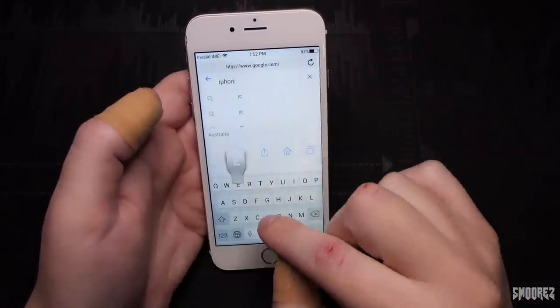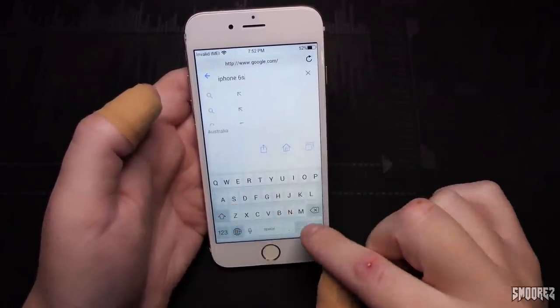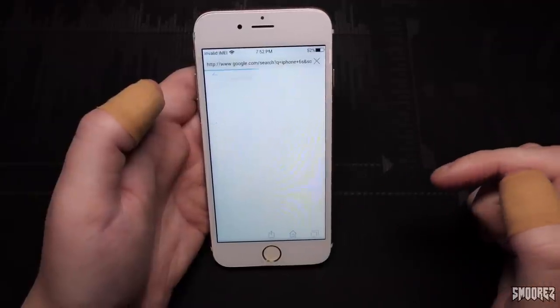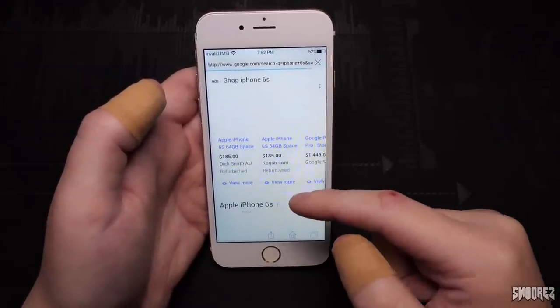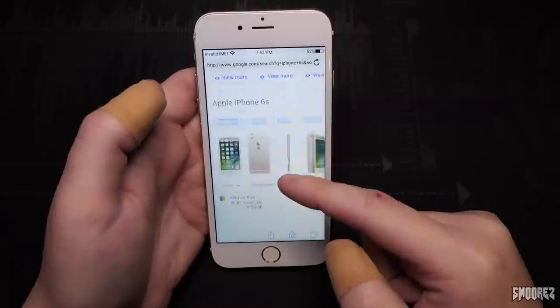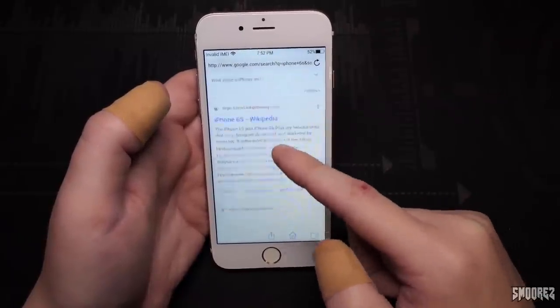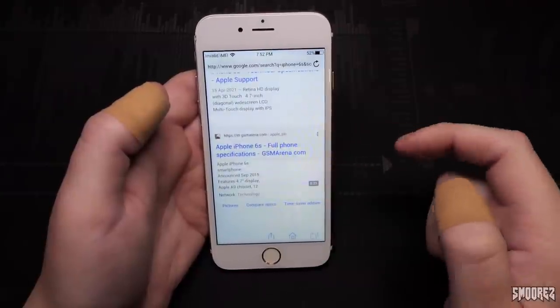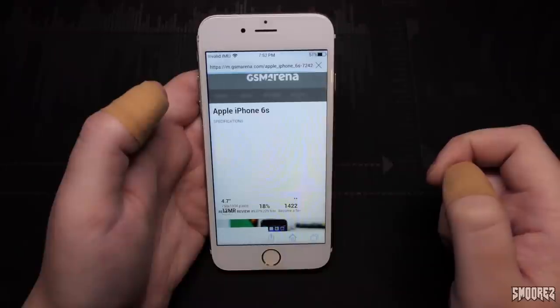Just trying general functionality with the browser. Just type in iPhone 6s and press enter. And we'll see if it actually shows. Okay, yes, it does work. Trying to load some JPEGs. Go on, you can do it. You can do it, buddy. There you go. How fast does GSM Arena open? Whereabouts is it? There it is, right there. All right, see how fast it opens. You can do it. There you go.